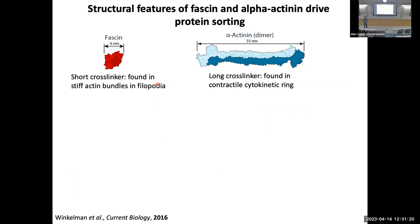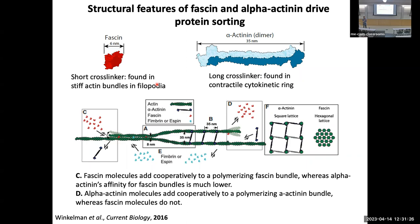And this is important. Previously, people have shown that if you take two filaments together and you have these two different cross-linkers, they will actually self-segregate into domains where the short cross-linker would localize to one area of the filaments, and then the long cross-linker will go to another part. So alpha-actinin forms a square lattice, whereas fascin forms a hexagonal lattice, and these are important energetically to segregate them so that they don't have to bend around things. So we already have some intuition from this two-filament system that these proteins will self-segregate, okay?